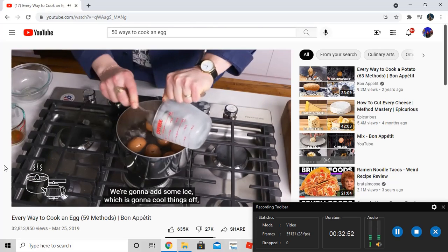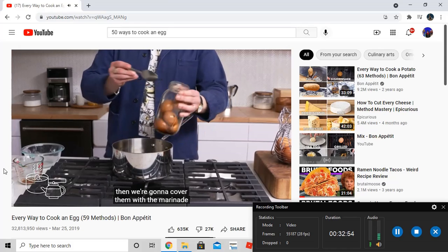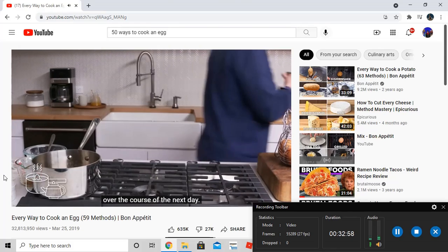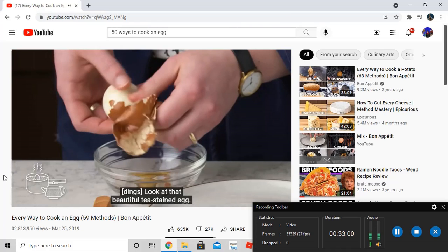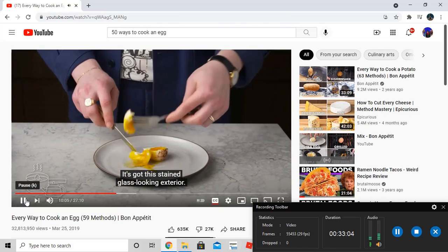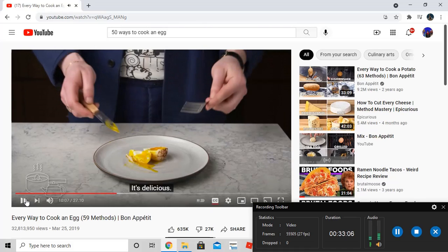We're going to add some ice, which is going to cool things off. Then we're going to cover them with the marinade to let them pick up even more color over the course of the next day. Look at that beautiful stained egg. It's got this stained glass-looking exterior. It's delicious. Whoa, that's so weird.